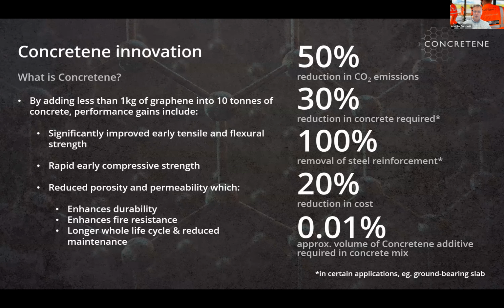We're also seeing reduced porosity as well. Now, we haven't done any specific tests and measurements to define that. These are observations that we see in the lab. So part of the work this year is to understand just how improved that is, and that's all to do with the microstructure development within the concrete as a result of the Concretene.